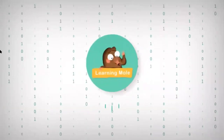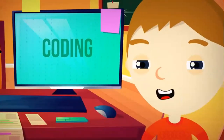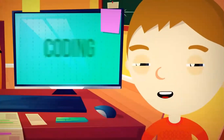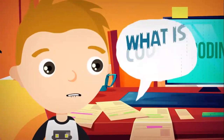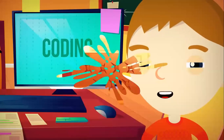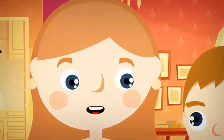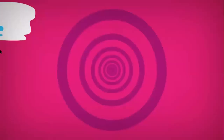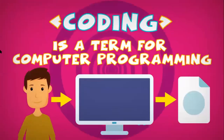Welcome to Learning Mall. I am very excited as I have started to learn to code. I was telling James all about it, and he asked, "What is coding?" Now, this was a very good question, and the very same thing that I had asked Mum yesterday before we started. My mum told me coding is a term for computer programming. It is how you give a computer an instruction.